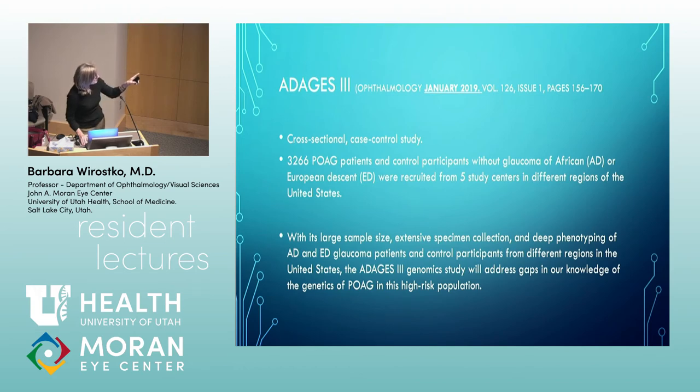And the next step, they're continuing to follow these patients, and now they're doing genetics to help try to understand the clinical phenotype and the difference between clinical phenotypes.